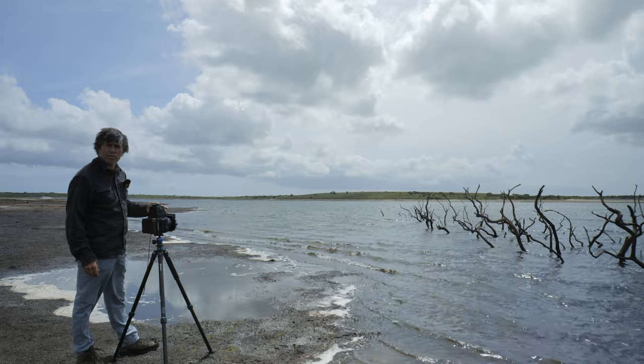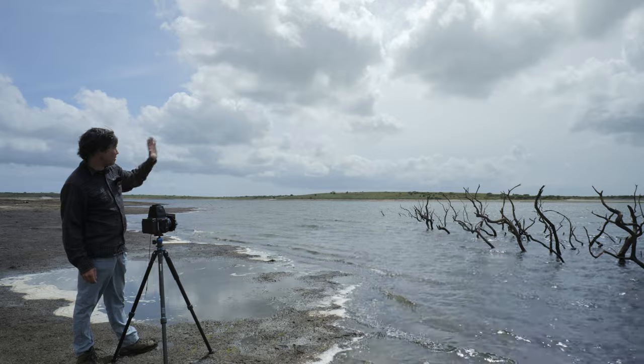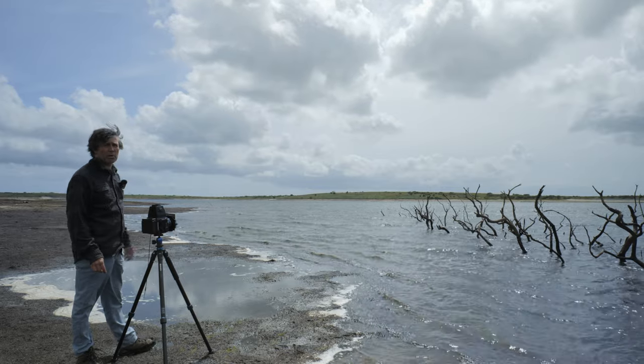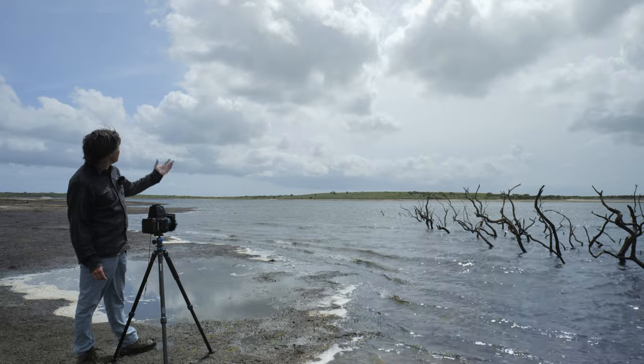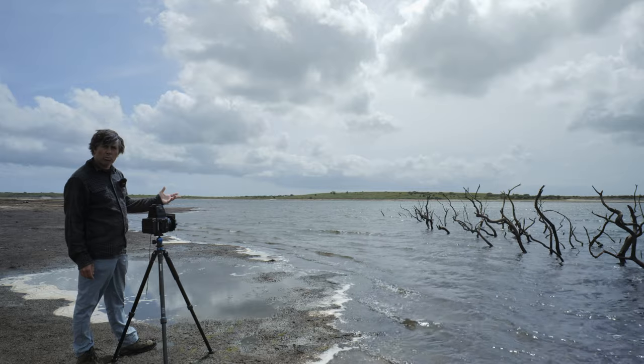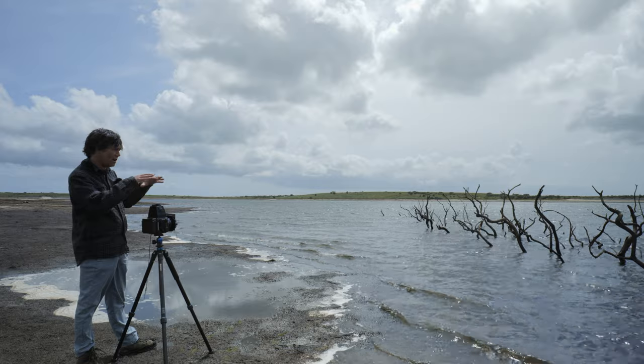I find with long exposures, with cloud movement, I prefer it to be coming towards me or moving away. So when the clouds sort of go across the frame, I find that can be quite distracting. So hopefully they'll be moving in the right direction and that'll give us some nice depth to the image. Lots of movement in the water, nice and choppy, which is good. So that should all smooth out nicely.